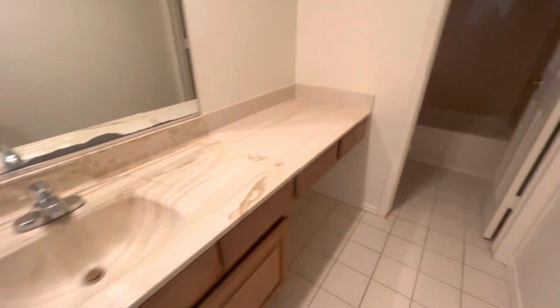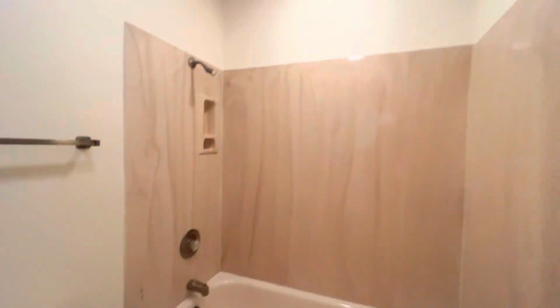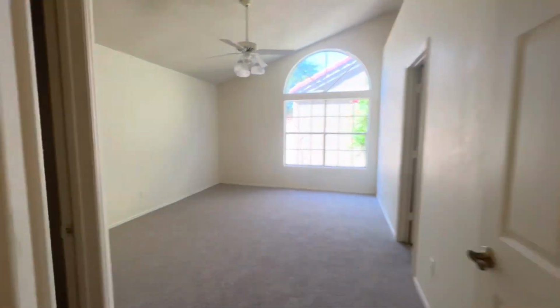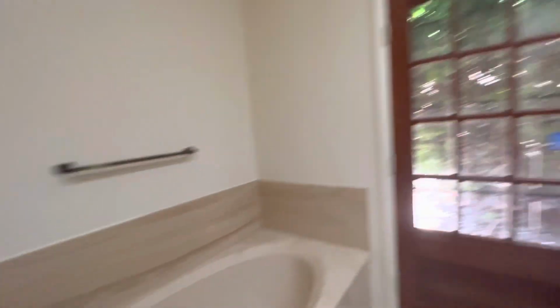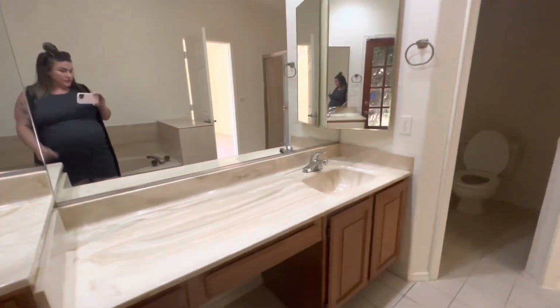All right, so we probably noticed this in photos online, but an update of the bathroom. It's cool in here, so the AC's working really good. Three bedroom, two bath. These enormous windows, again, with the popcorn. Okay, nice walk-in closet, and then shower, tub combo, and then dual sinks.